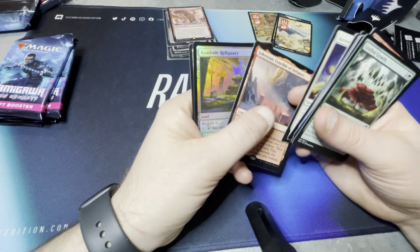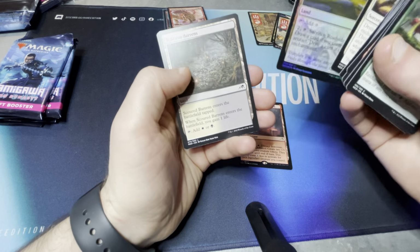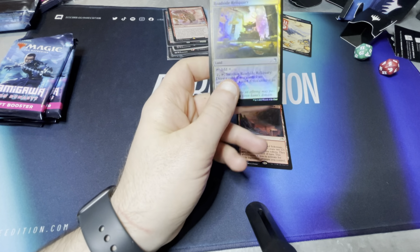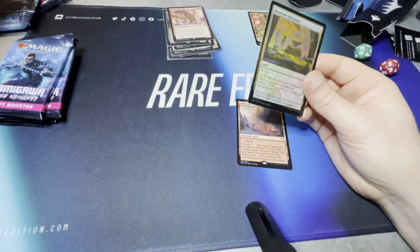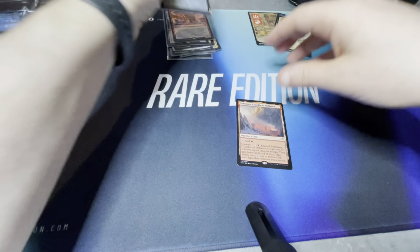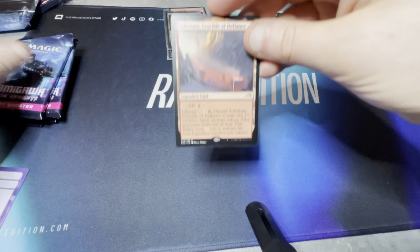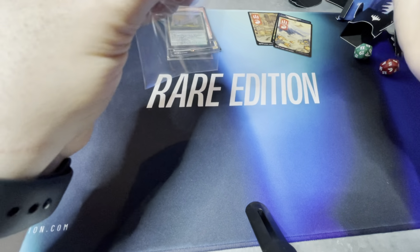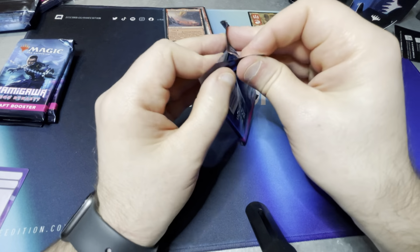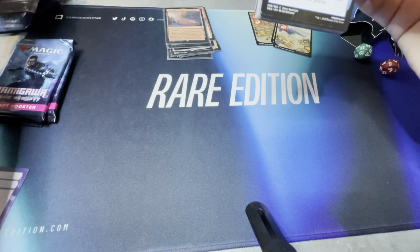So Kenzan, Crucible of Defiance. Oh, we got a Roadside Reliquary and a Scorched Barrens. So we got lots of other fun stuff going on here. Put the foils in there. And so Kenzan right there. Nice. No mythics yet, folks. No mythics. 3 of the fun lands, which is always nice, but no mythics.